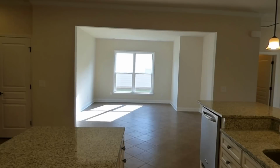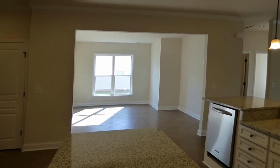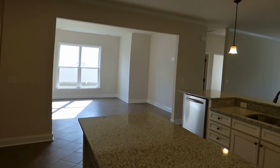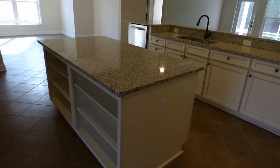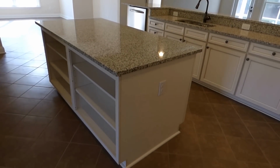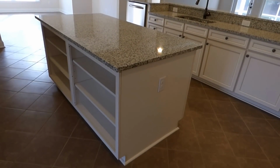The listing says that one of these is the hearth room. I assume that that's when you choose to put a fireplace into this house, which this particular one does not have. You know, they're optional in our semi-tropical climate here in Hilton Head and Bluffton. We have such mild winters.